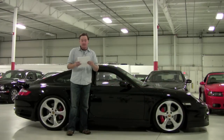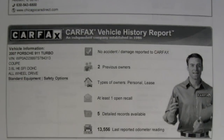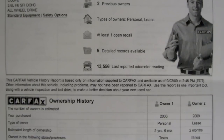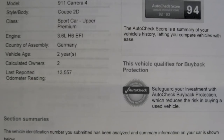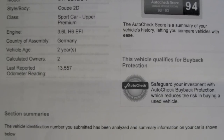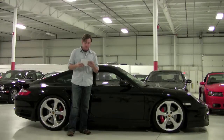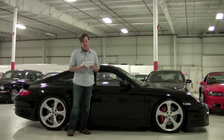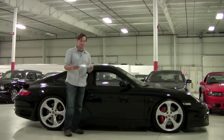In my hand here I have a copy of both the Carfax and AutoCheck vehicle history reports, which, by any Chicago Cars Direct standard, has to be squeaky clean. No previous accident history or anything, just some registration events, and that's pretty much it. So less news is good news. I also have the original build sheet from when the car was ordered. It was a customer order. This is a car that was specifically built for a particular person.